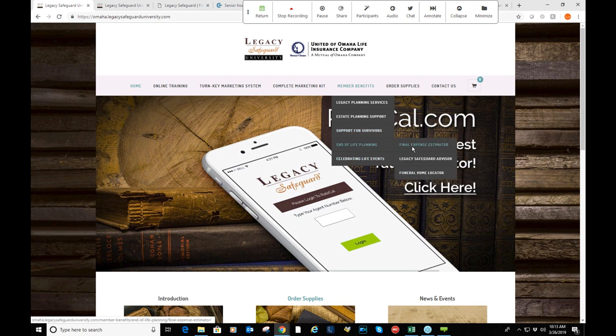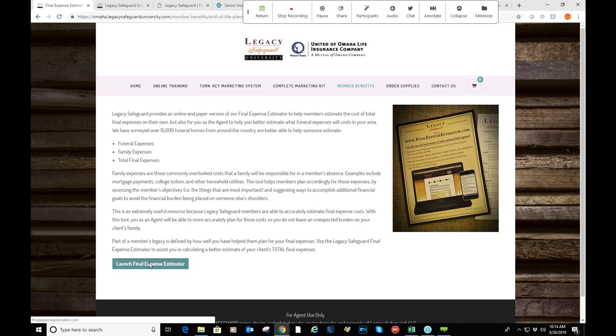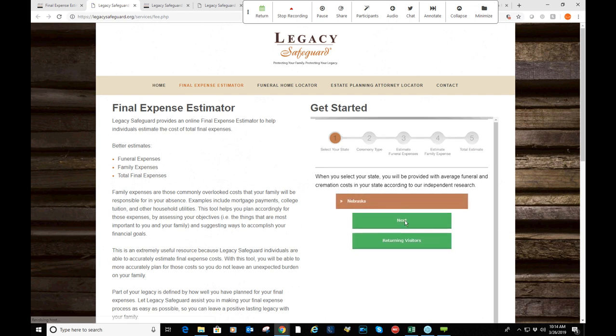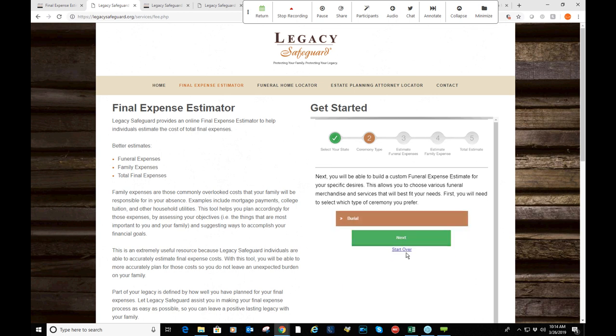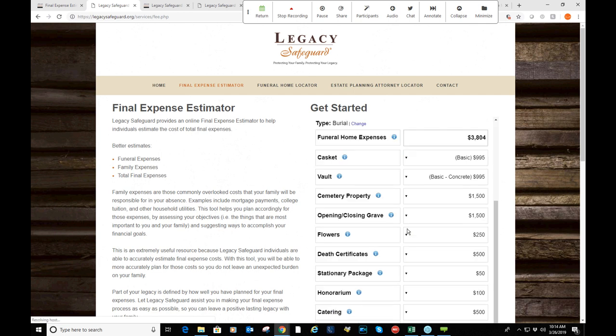Okay, so if you need to know what a funeral is going to cost an individual, you just click on this funeral expense calculator. I'm just going to do one here real quick. We're just going to do Nebraska. And then we're going to do the type of service. Is it going to be a burial or cremation? A lot of folks are going to cremation these days, but let's just do burial. So this gives you an estimate of how much a funeral would cost in Nebraska.